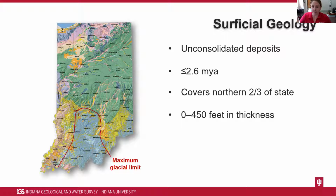So what that means is if you're standing up here in Steuben County, you would have to drill down through 450 feet of sediment before you even hit bedrock. So very, very thick up there.